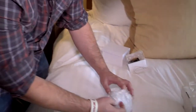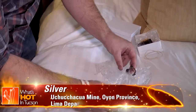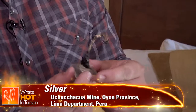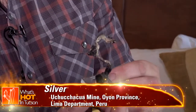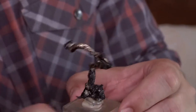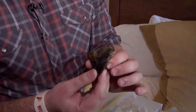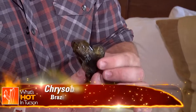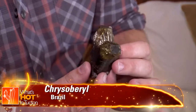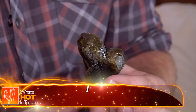Here's a very wonderful Uchuchakwa silver. I love it. It's very aesthetic, I think. A cute little guy, just wonderful. It's got the little acanthites on it, and a really nice shape, with the little crystals on it. And a nice V-twin of chrysoberyl from Brazil. Really good, pretty much 360, and a nice color and everything. Just a wonderful specimen. Great twinning. I really like that.